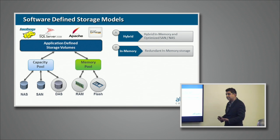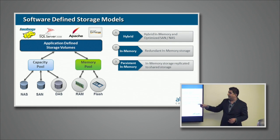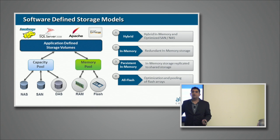You can also build a redundant in-memory storage layer for big data applications, for applications that need very, very low latencies and that you want to transact very, very quickly on. You can also build a persistent version of that that simply uses a delayed commit cycle to take whatever's over there and log it down to disk. This is really, really useful for applications like Cassandra, for example. And finally, you can build an all-flash array just using local flash or just RAM.